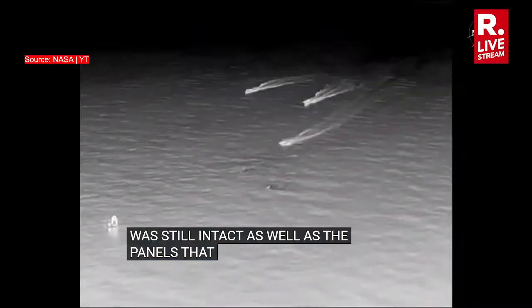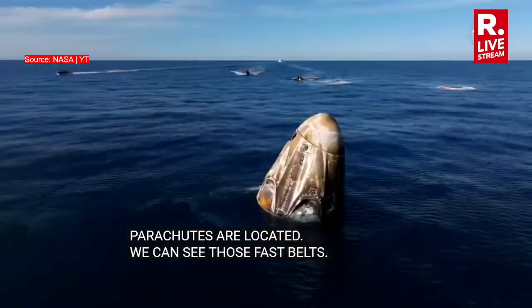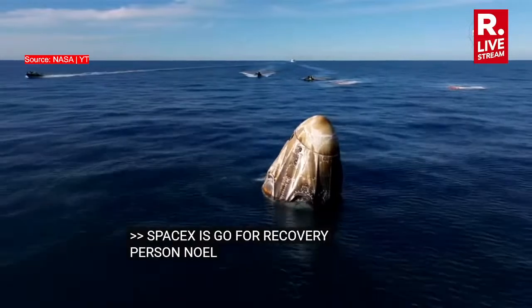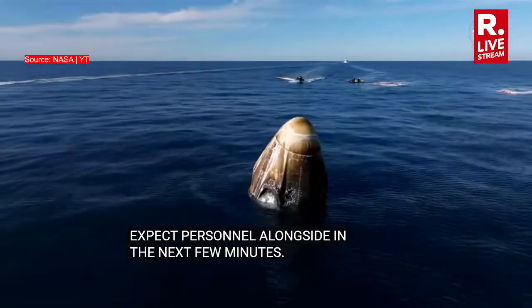We can see those fast boats. SpaceX is go for recovery personnel to approach. Expect personnel alongside in the next few minutes. Freedom copies.